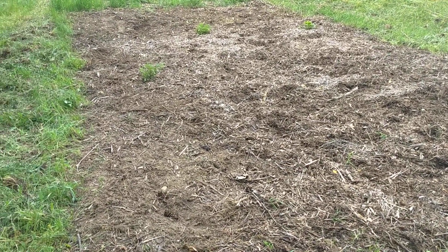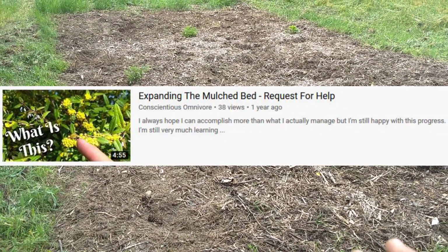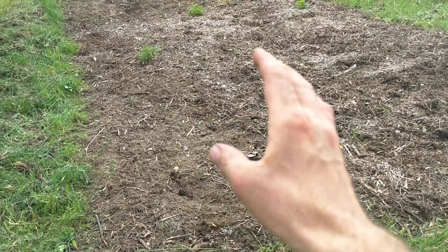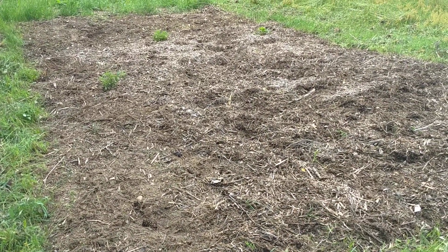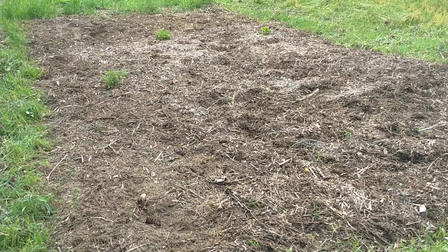And some of the areas were never covered very well to begin with, because as you may remember from previous videos, this was done in kind of piecemeal sections with whatever mulch I had at the time. And also some of it is just pine needles and leaves and twigs and stuff. It wasn't like a proper mulch. So I'm going to take the rest of what I have and just dump it on here. That'll probably be the end of the day. And then we'll see about planting next time.